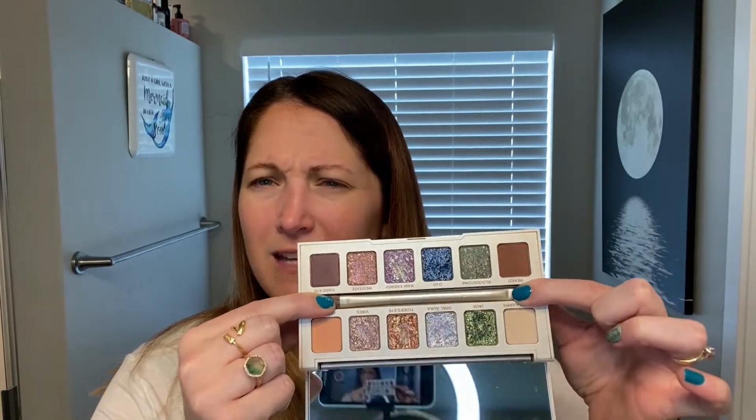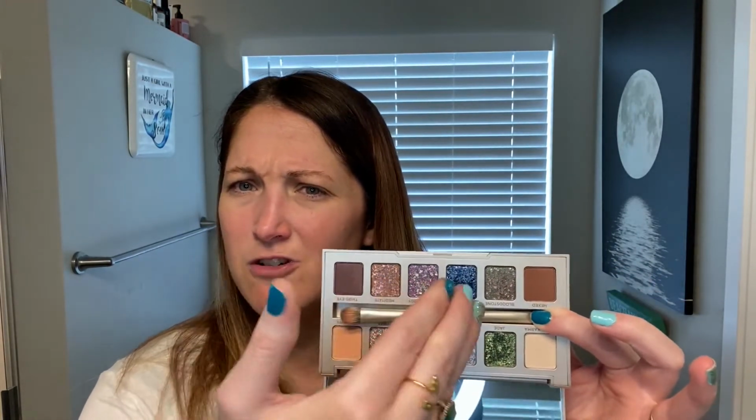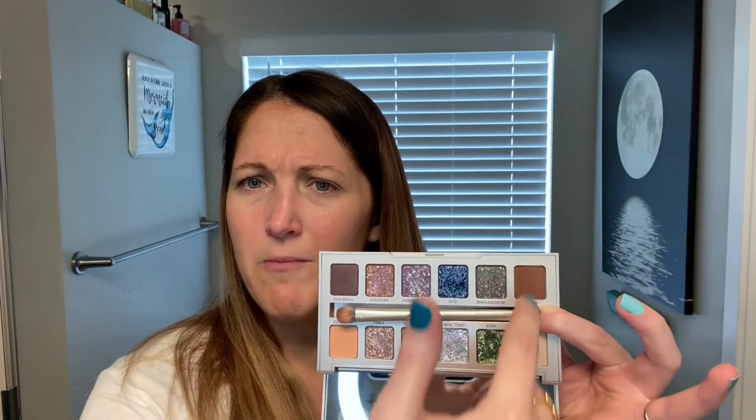And I was actually really hesitant to buy this because it's so sparkly. It only has these 4 mattes on the sides. And I was like, do I really wear sparkles that often? But then it was 50% off. And I saw some people do reviews of it, and I saw some Instagram looks with it, and it was just gorgeous. So I got it, 50% off. I like getting things 50% off.